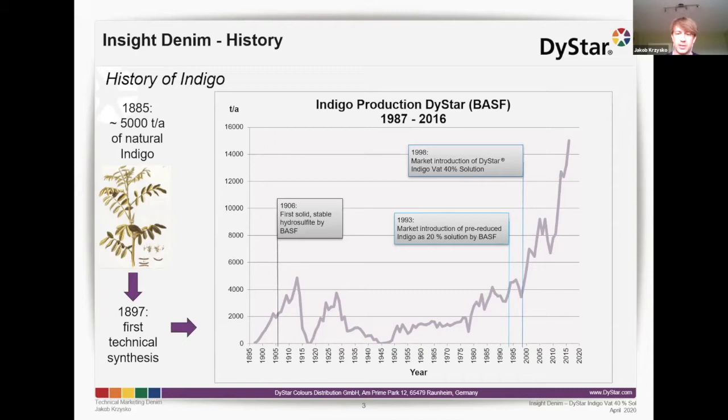But later it was the dye for the workwear for the gold miners, which Levi Strauss brought to California. And then Hollywood came into the picture, because actors like Marlon Brando, Marilyn Monroe, James Dean started to wear denims as a symbol of freedom, as a symbol of nonconformity. And this turned later on into a fashion object, which wrote a huge success story. You can see here the sales quantities of only one company. And today we are talking about a huge world market of more than 70,000 tons.